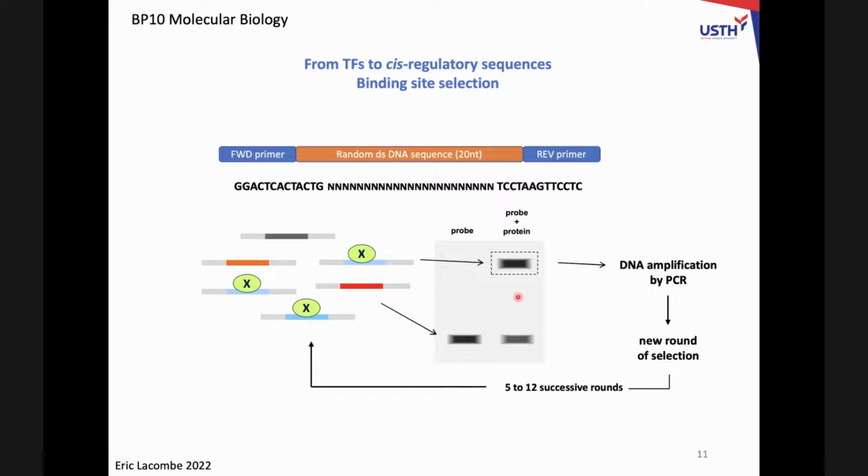So you remember we put the probe, the piece of DNA of the promoter, and we incubate it with the proteins, and if there was an interaction, you have a mobility shift, and this is the complex formation that can be seen on the gel. Okay, so the idea of this strategy, which is called binding site selection, is to use, and you see it's not complicated because it's exactly the same method, the electromobility shift assay, but used in the reverse way.